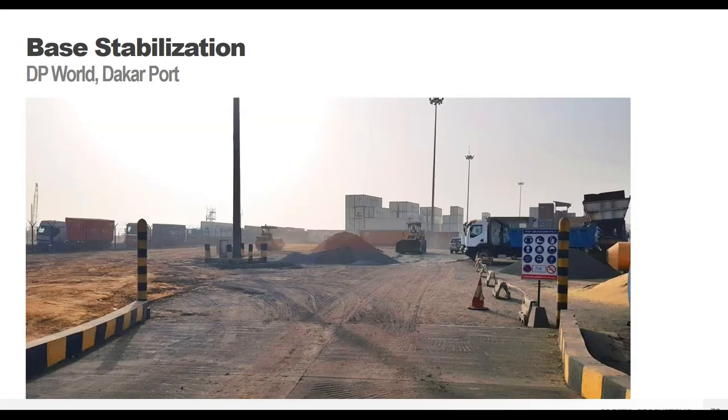This is a project we did in the car a couple of years ago during the pandemic. The port had a 7-acre area for DP World that needed upgrades to enable operation of the gantry cranes. The terminal needed base layer and surface stabilization, with strong considerations for project costs and timing. So we worked with them and our local representatives to come up with a system.